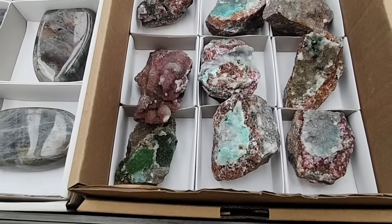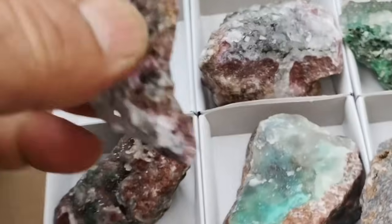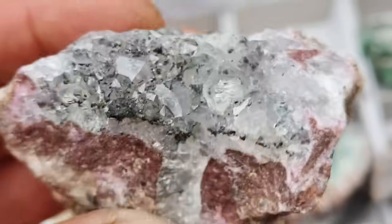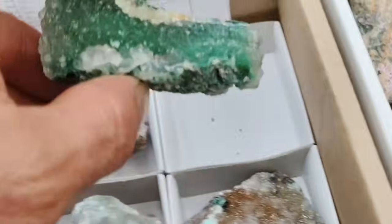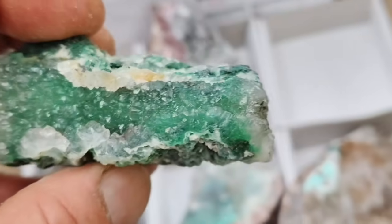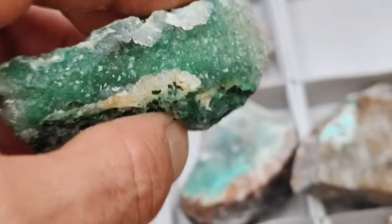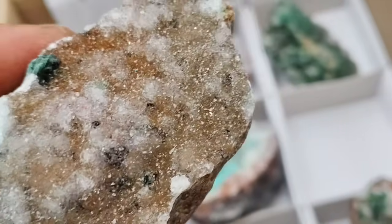Some Selrose and Malachite and Druzy. You can pick the order. Let's have a closer look. There's 12 in here for 1.6 kilograms all together. That's really sparkly, man. Look at that. That's beaut. Lots of quartz in the base there as well. A bit of chrysocolla.